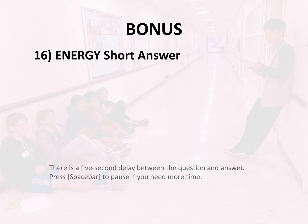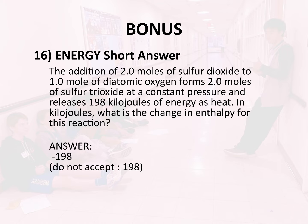Bonus 16. Energy short answer. The addition of 2.0 moles of sulfur dioxide to 1.0 mole of diatomic oxygen forms 2.0 moles of sulfur trioxide at a constant pressure and releases 198 kilojoules of energy as heat. In kilojoules, what is the change in enthalpy for this reaction? Answer: negative 198.